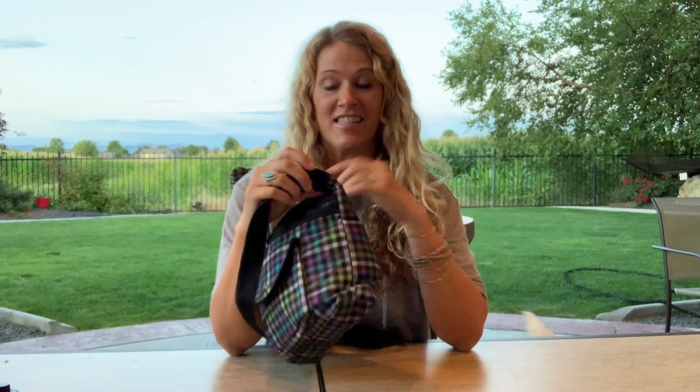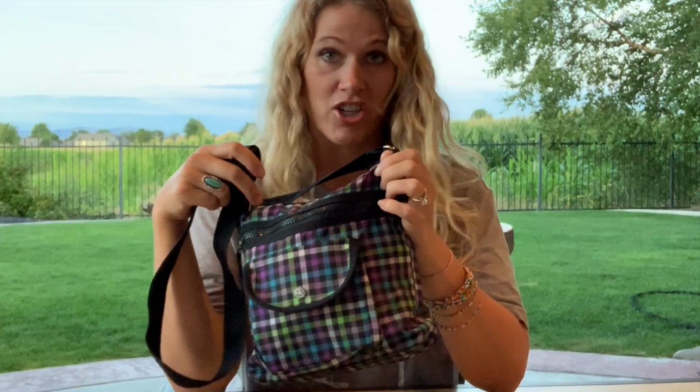Hey guys, today I thought I'd show you what's in my purse. This is the purse I carry every day. Everything in here is essential to my life. I do not go anywhere without this stuff. So I thought it would be super helpful. Maybe you guys can get some ideas of things that can improve your life.